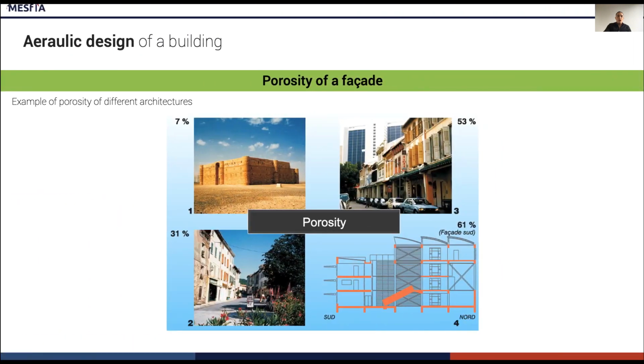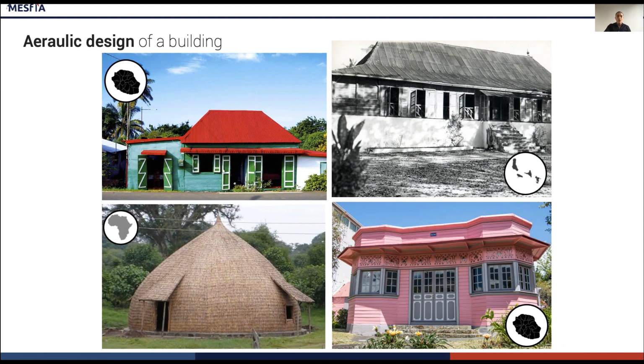About porosity. Porosity is the capacity of a wall to be crossed by airflows. It is one of the determining factors of the hydraulic sweep of the interior spaces. So regulation sets levels of porosity to be respected to ensure sufficient ventilation. We can give some examples about porosity.